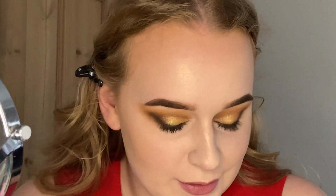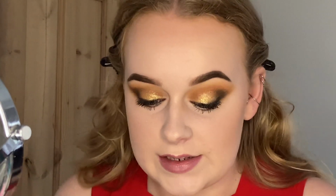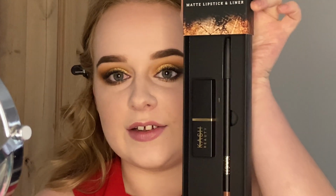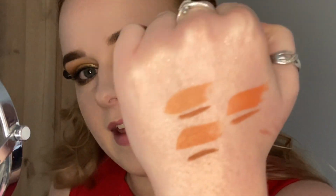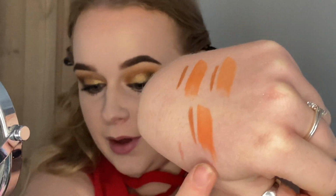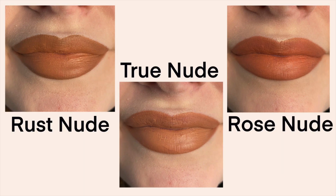Okay, so now that we're finished with the eyeshadow and I've given up my battle with my lashes, I'm going to move on to the lip kits. I did say I was going to show you all 3 of them on my lips, but I'm running out of time now. I've just had literally a 20-minute battle. So I'm going to swatch them all for you and then choose which one I want to wear today. So the lip kits just look like that, and then you pull this and that's what they look like inside. Okay, so they're 3 kits swatched. This one here is Rust Nude, this one is True Nude, and the one at the bottom is Rose Nude. Now the formula is so creamy and I can already tell I'm going to be obsessed with these.